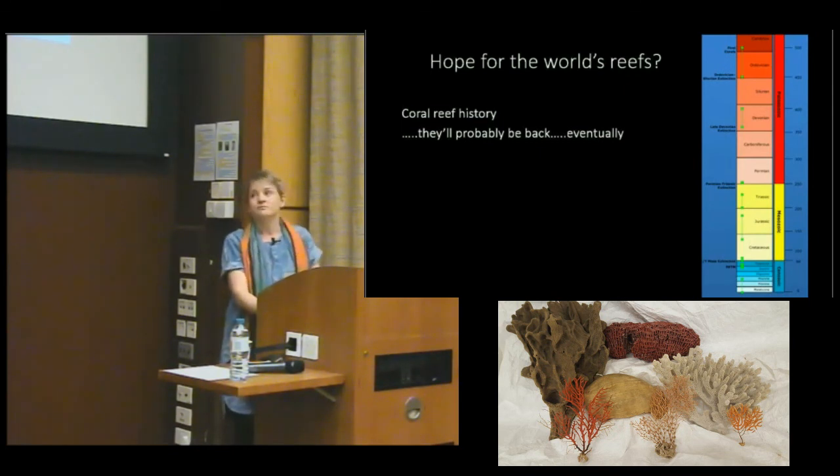So if I want to end on a positive note, we can note that corals probably stand a better chance of recovering from the destruction that we're wreaking on our planet than we do in the very long run.